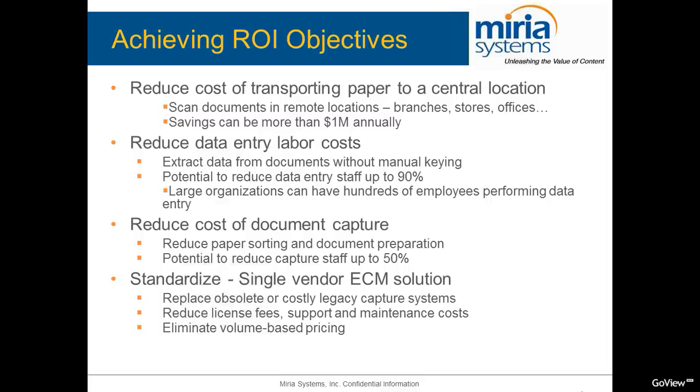There's also savings in scanning, when it takes much less time to get documents into the system. So many companies no longer have a need for barcodes scanned in between different documents, and they don't need to be prepped, so that saves time there as well. And we can save organizations up to 50% on their cost of capture. So you also now have the ability to standardize on one vendor, allowing you to reduce license fees, maintenance costs, and it also allows for additional volume-based pricing.